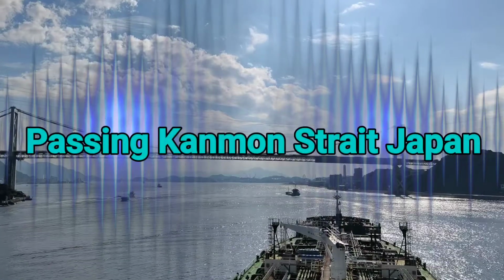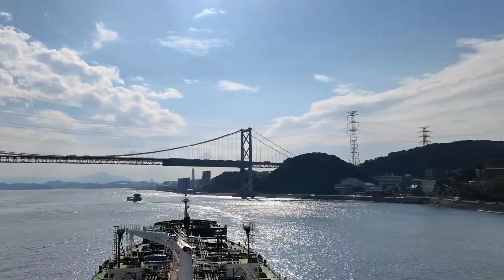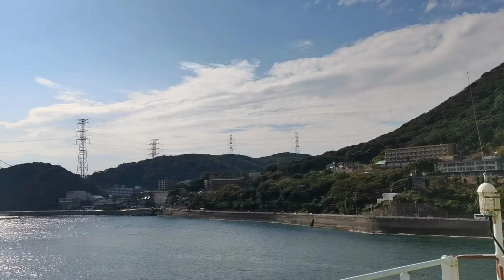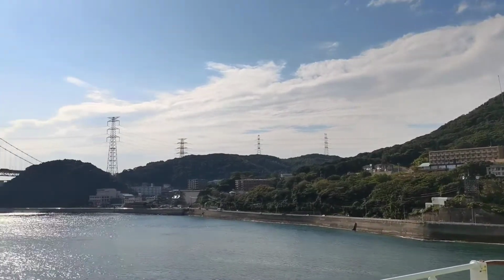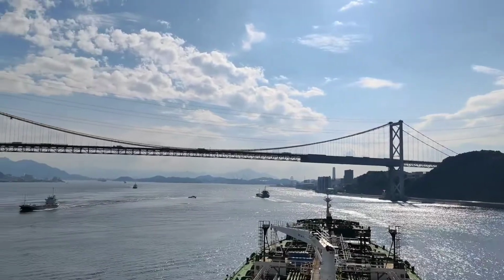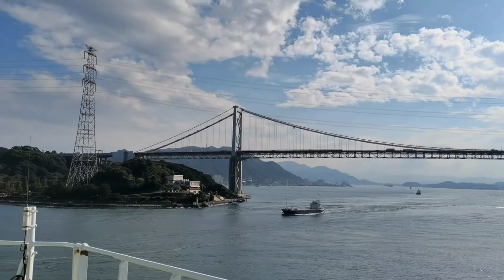Hi guys, actually this is my first time to pass this Kanmon Strait in the country of Japan. I hope you will enjoy this scenery that I will show you from the start up to the end in this Kanmon Strait. Okay, let's go.